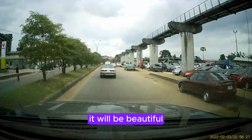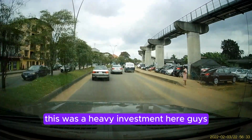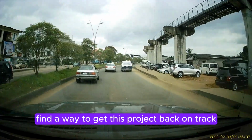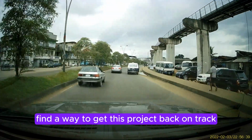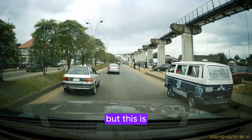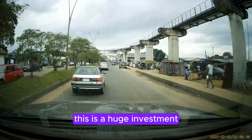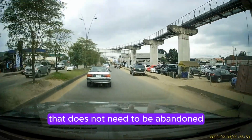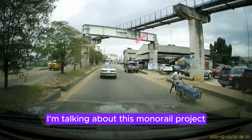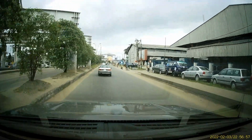It would be beautiful. Yeah, the monorail, this was a heavy investment here. Guys, you really need to come back together and find a way to get this project back on track, either with a new contractor or do something. But it's a shame to leave this project abandoned. This is a huge investment that does not need to be abandoned. I'm talking about this monorail project. We should not abandon this project, guys.